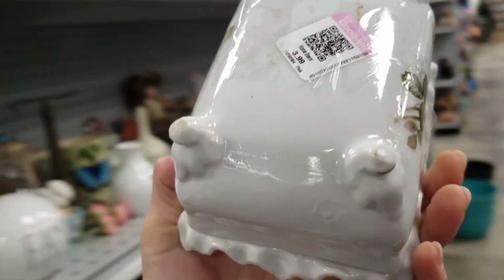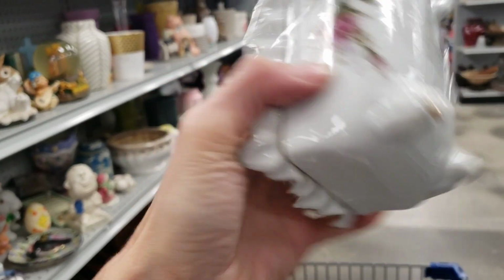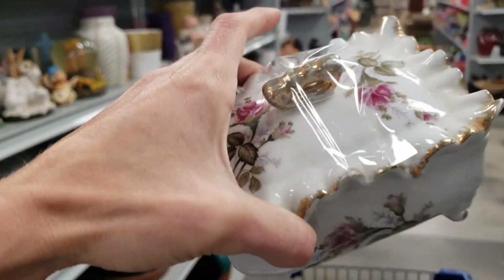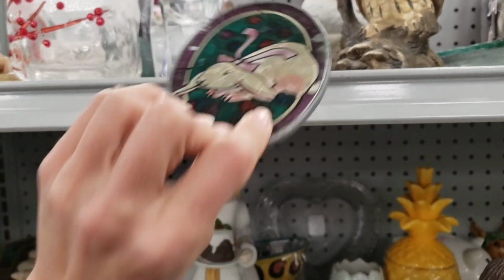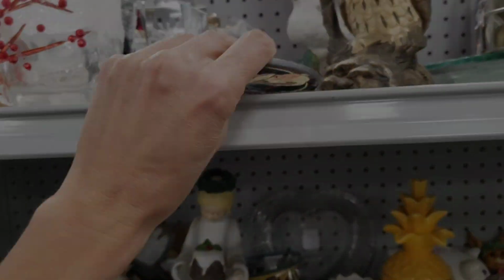I'm torn on him. I kind of regretted not getting him last time, but his gold loss is so much. I'm still gonna wait. He has so much gold loss. Oh, that's cute. But he's got loss to the paint, or that glaze on there.